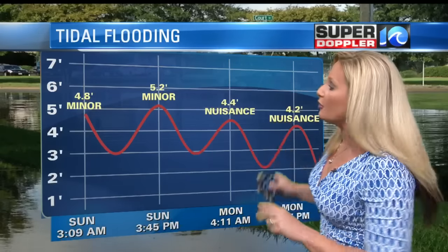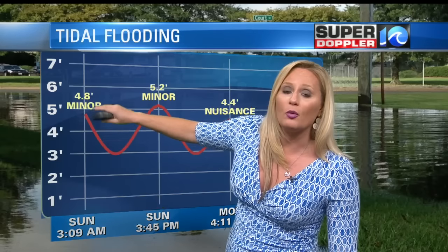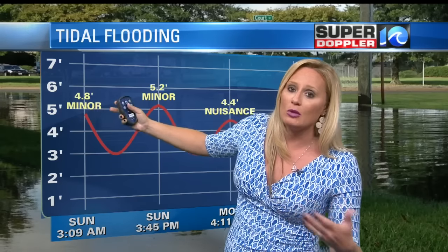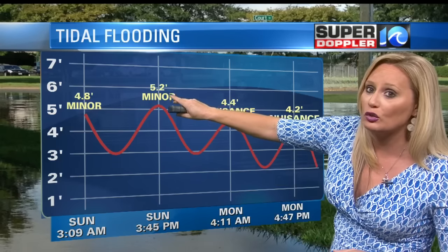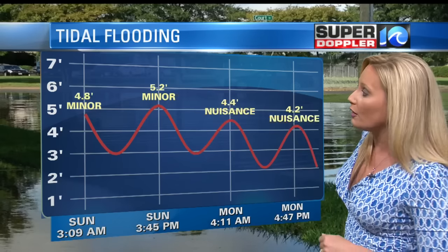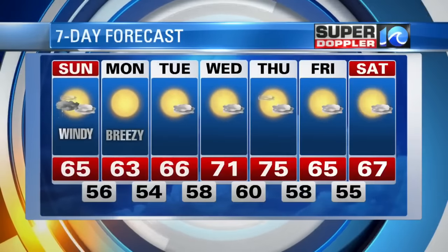So here's a look at our tidal flooding forecast here, and you can see right around 3 o'clock in the morning on Sunday, we could see water levels crest around 4.8 feet, indicating minor tidal flooding. Most of us will sleep right through that. But here we go towards 3:45 in the afternoon on Sunday. You can see water levels will approach 5.2 feet, which is close to the threshold of moderate flooding. So the water level is really going to come up there, but then we drop to nuisance tidal flooding for high tide both times on Monday morning and Monday afternoon.